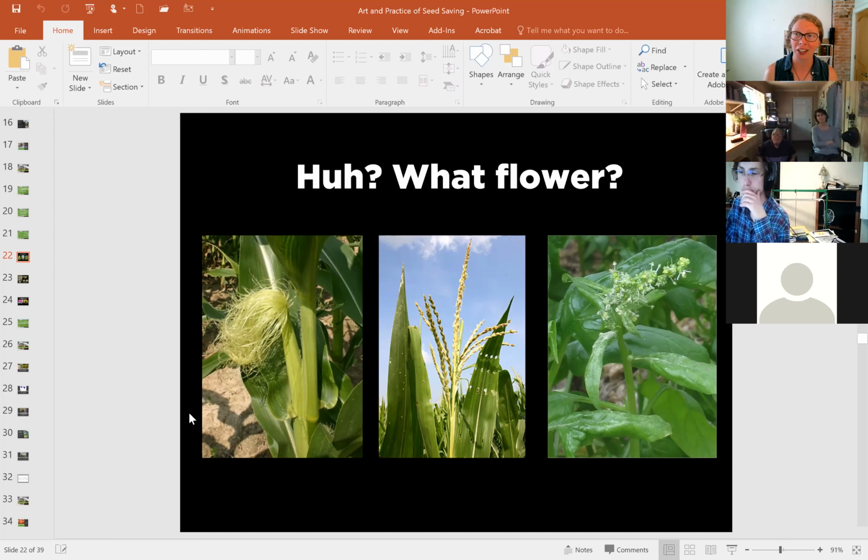And as such, the plant doesn't put a ton of energy into making a flower that smells good or is really colorful to attract insects. These plants have a special relationship with the wind, and their flowers are designed to just let that pollen fly. So seed saving from these types of plants is very difficult. It's so hard to control the wind. I mean, isn't there a phrase, something like, you can't direct the wind? You can harness it, but you can't direct it.